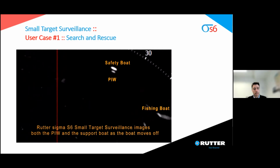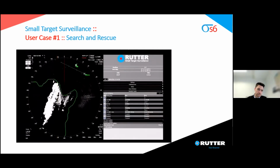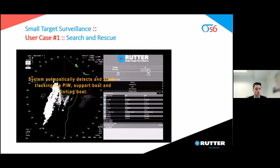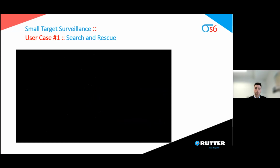We also can detect a fishing boat that was around there. So the system automatically detects and starts tracking the people in water, the boat, and also the fishing boat that was not forecasted for the trial, but it was there. And also you can see on the right side all the information for each target displayed, about the speed, direction, and so on.